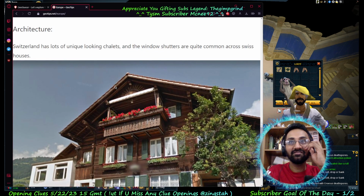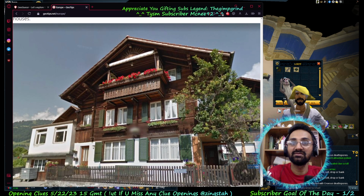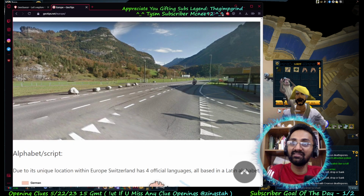Switzerland has a lot of unique-looking chalets and window shutters that are quite common across Swiss houses. Oh, okay. These look pretty cool. General look, okay. They have rocks on the other side of the road?